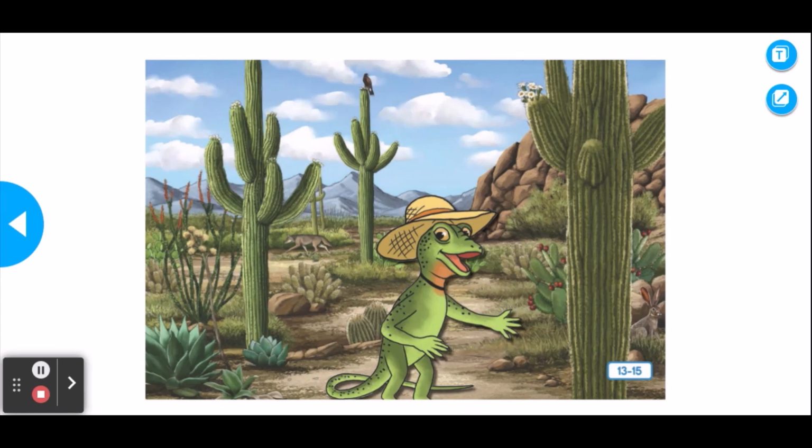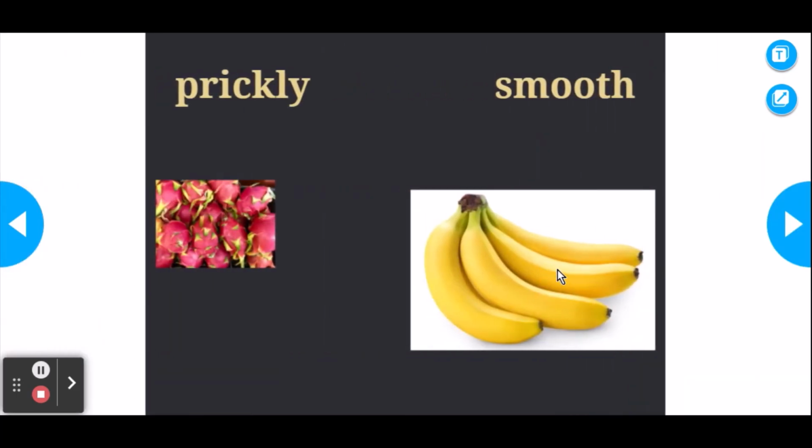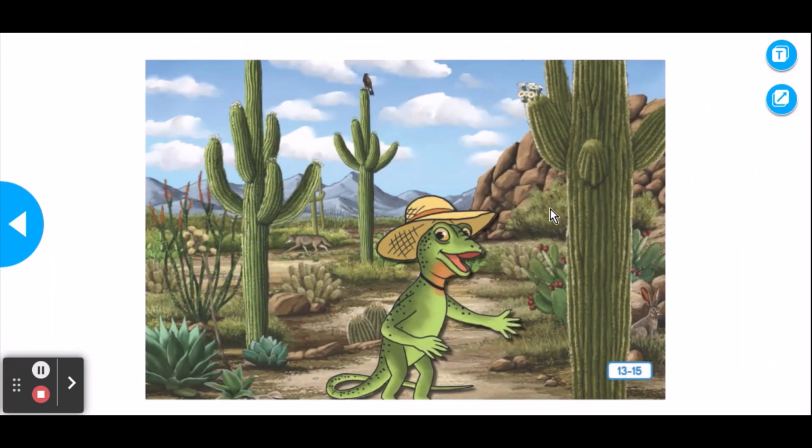Prickly means sharp and pointy. My friends say prickly, pointy, sharp. If something is not prickly, it is smooth. Remember, smooth is the opposite of prickly. We see the cactus, the tall ones, and we see the prickly pear cactus with the red fruit. If you touch either one of those, they can poke you.